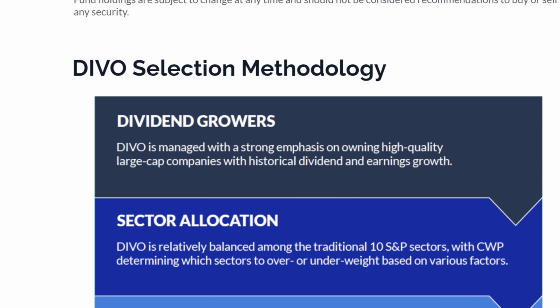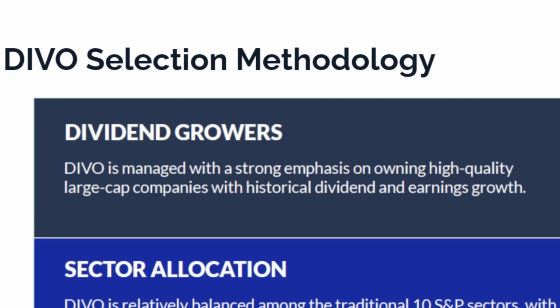Here is DIVO's specific selection methodology. Step one, focus on dividend growers. They have a strong emphasis, as it says here, on owning high quality, large cap companies with historical dividend and earnings growth. So it's not enough for them to just pick dividend stocks that have a history of raising their dividend. They also want to see companies that have consistent earnings growth as well.